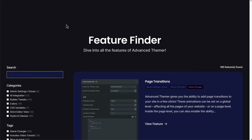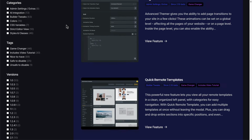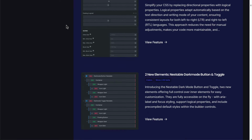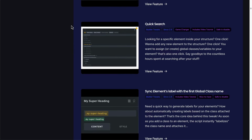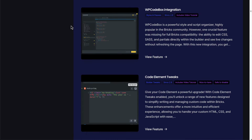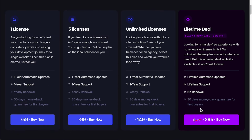Advanced Themer has a ton of features that add functionality to Bricks Builder or improve the builder and the workflow experience. Just a huge number of features. So if you're a Bricks user and you don't have Advanced Themer yet, I suggest you come and take a look at this page and just scroll through and see all of the many features that are available. The Black Friday sale is going on now. There's a discount on the lifetime license, 20% off. That's the first plugin that I wanted to look at.